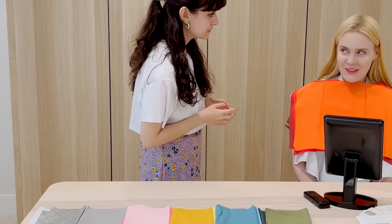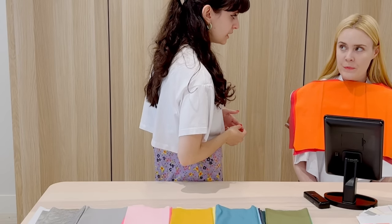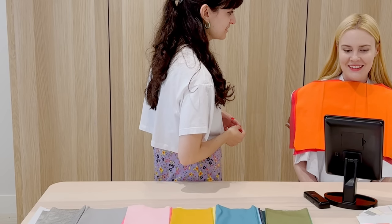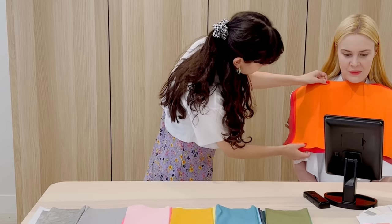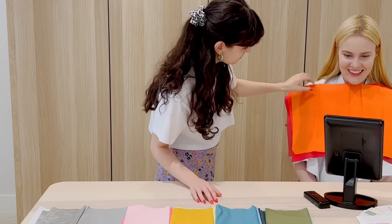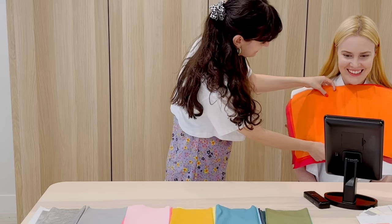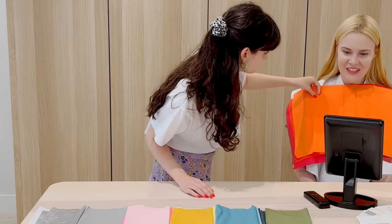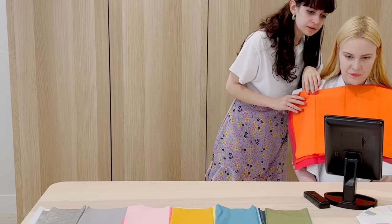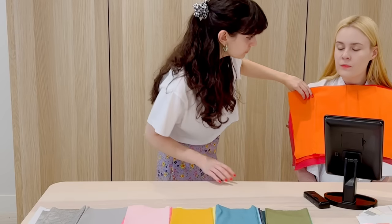So, I'm going to ask some questions about your skin as well. Would you say you tan? No, not at all. You don't tan, do you burn? Yes. Interesting. How do you feel in this orange? I don't really love orange as a colour. I like it, but it doesn't really suit me. I feel like it brings out the yellowiness in your skin, which isn't something that we would want.